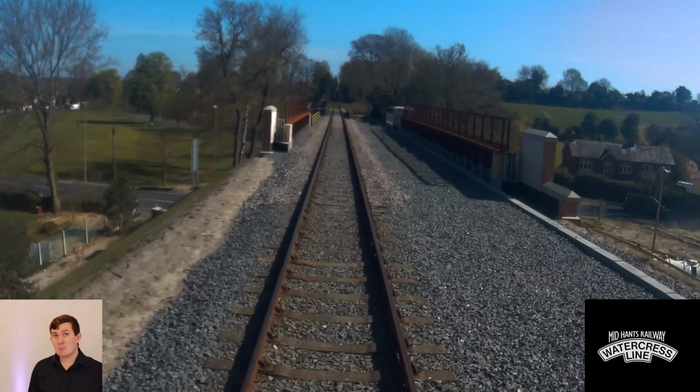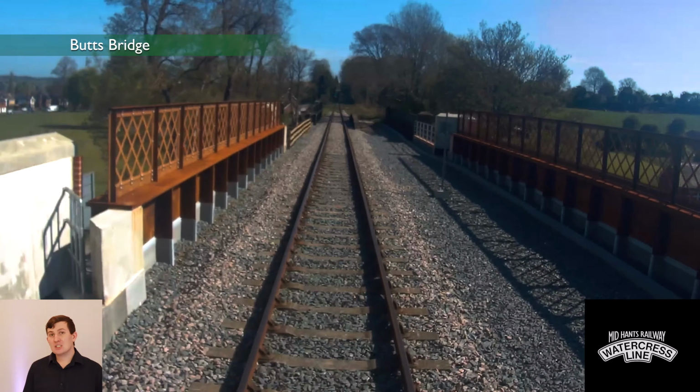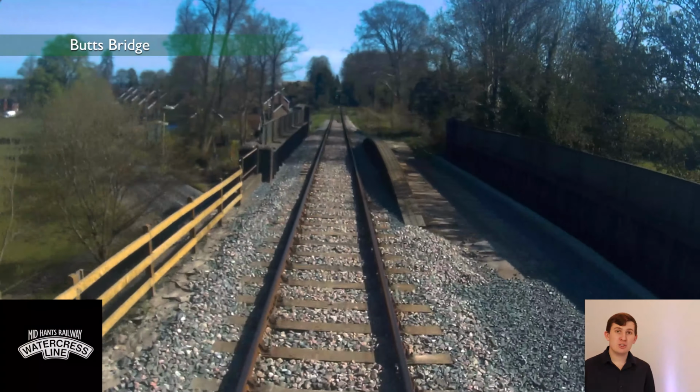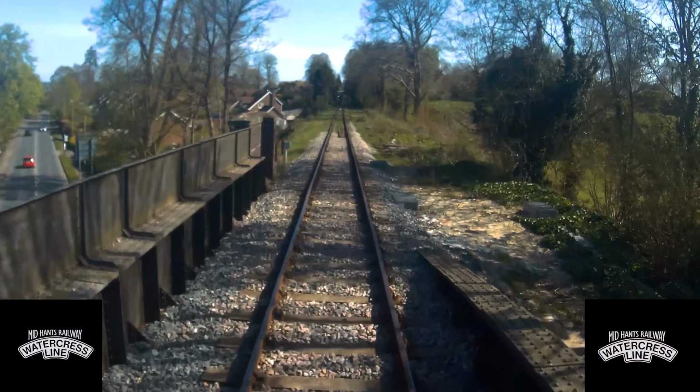We're now passing over Butts Bridge, which takes us over Whitedown Lane. This bridge was recently replaced in order to support improvements to the area at this busy junction. And straight after the new bridge we pass over an original bridge which takes us over Butts Road.